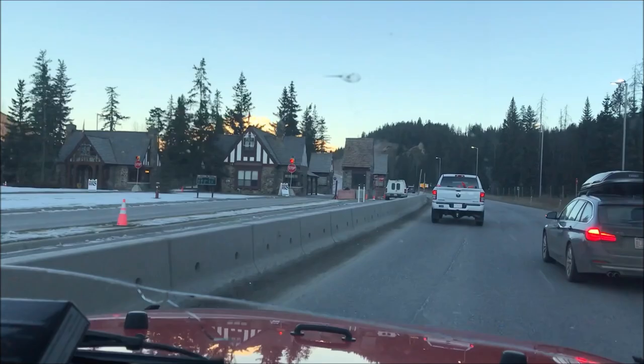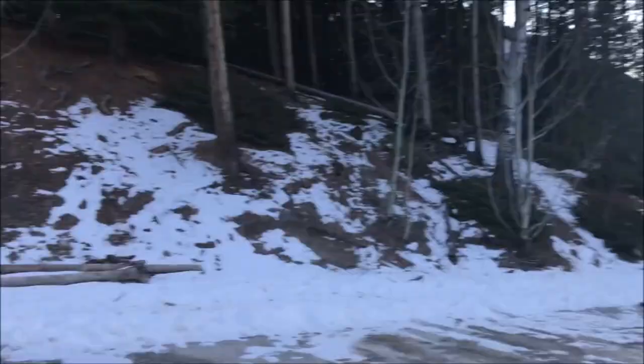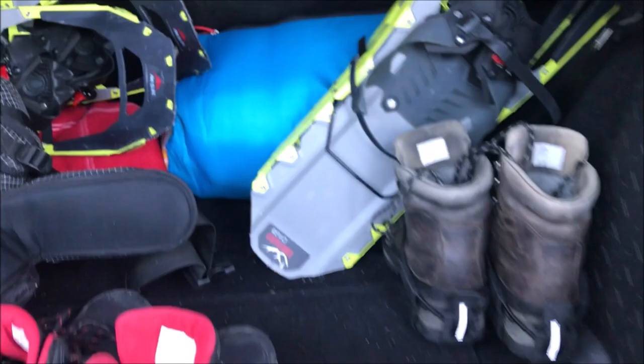Evan and I took a look at the forecast, and there's a break in the weather. So today is Tuesday, and we're at Lake Minnewanka. We're just going to do a quick overnight. The snowshoes are going to stay. Again, bring the big pack in the winter, just for convenience.